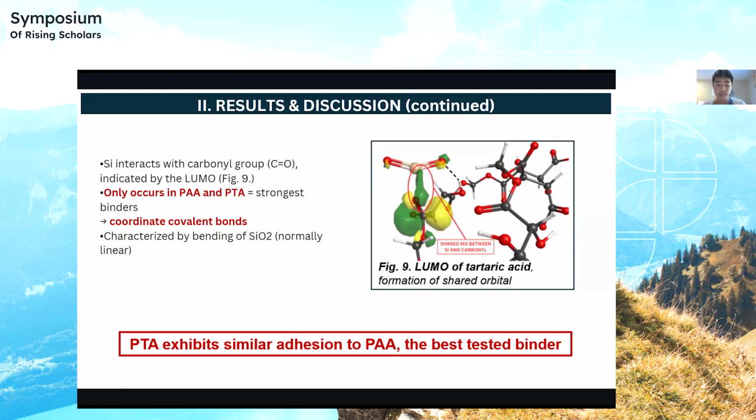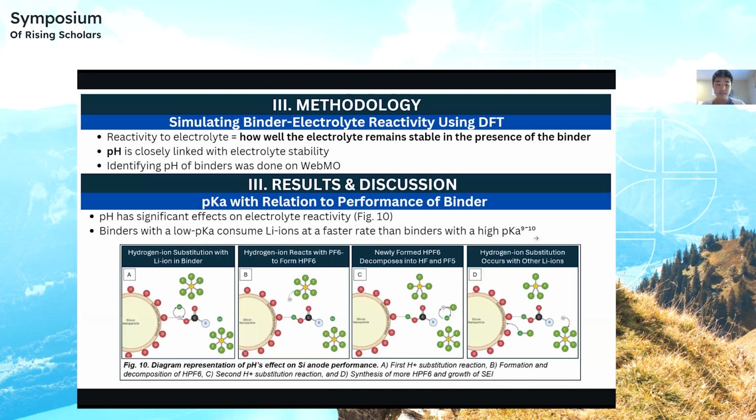This binding also occurred in PAA and is noticeable due to the telltale bending of the normally linear SiO2. Therefore, PTA exhibits similar adhesion to PAA, which was the best tested binder. Finally, reactivity to electrolyte is a crucial factor in determining the effectiveness of a binder. The main factor that dictates whether electrolyte will decompose is the pH of a binder. An acidic binder will cause the electrolyte to decompose faster, while a basic binder will slow down decomposition.